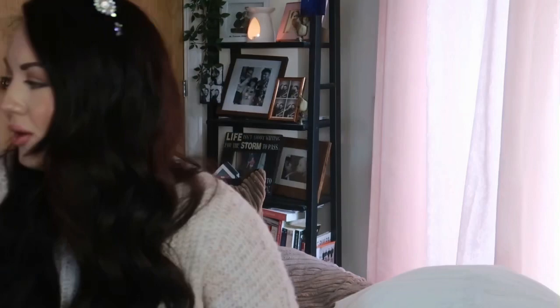So I grabbed myself some of these I got from Primark, but I am just going to sneakily put this in here just because I got it on the same day. I got this really beautiful jumper from New Look.